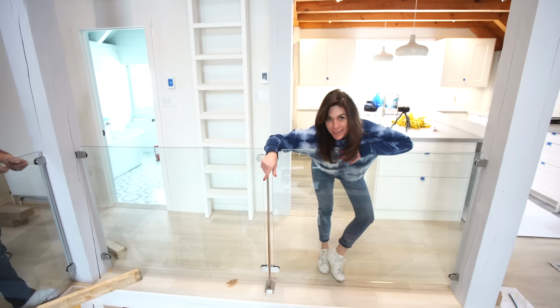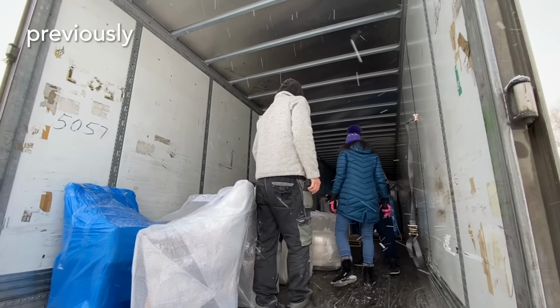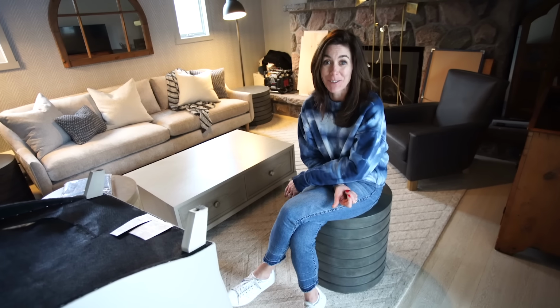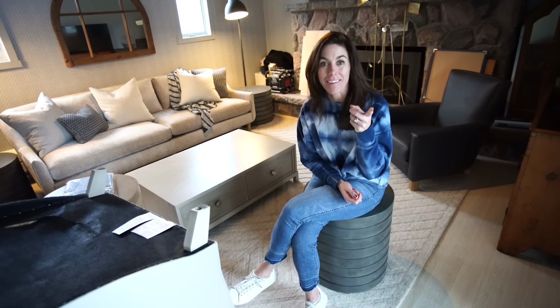Come back. But remember furniture delivery day? So there's too much furniture. And what we now need is a whole other house because we have so much furniture here. Fortunately, I've bought another house.